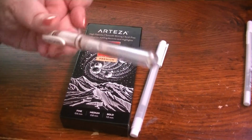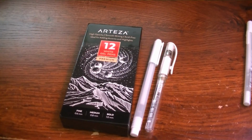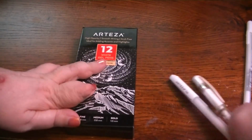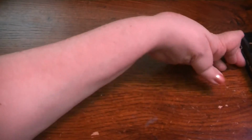So to be honest with you, I think I still reach for my Signo probably a little bit more, but I don't have an issue with the Arteza. I mean, I think they're okay. They're both better than the Jelly Roll, but Jelly Roll is still nice too. But the Posca is no bueno for me. So move that out of the way.